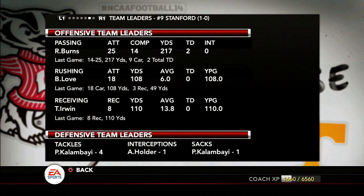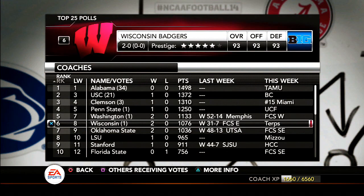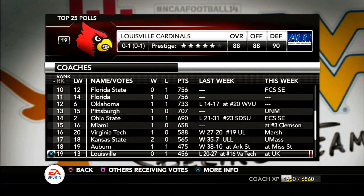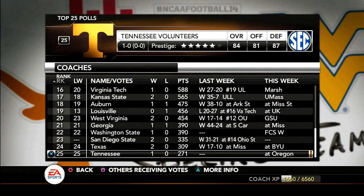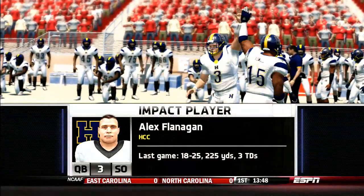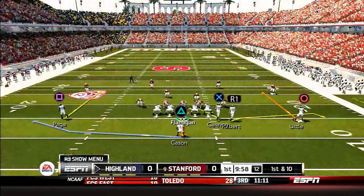Of course, we're going to try to topple these guys and get them to lose some rankings, as they are ranked number 9. Now take a look at the top 25 as we get ready to go into this game. Some big shifts from the previous week. One of the biggest shifts is USF, ranked 17th last week, now out of the top 25.